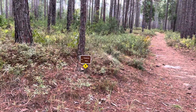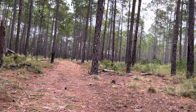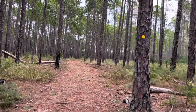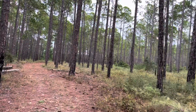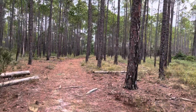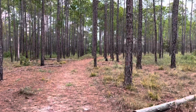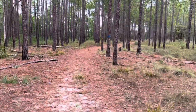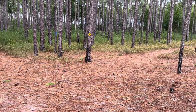Well, it wasn't on Loblolly Trail very long, so here's my turn on the Pine Woods. I'll be following yellow blazes for a little bit. I believe this is, well, I should say a little bit. This is maybe an hour at the most. I think it said maybe 2.5 miles. Thing with hiking down here in the coastal North Carolina area, with everything being completely flat, I can just crush this at my pace.